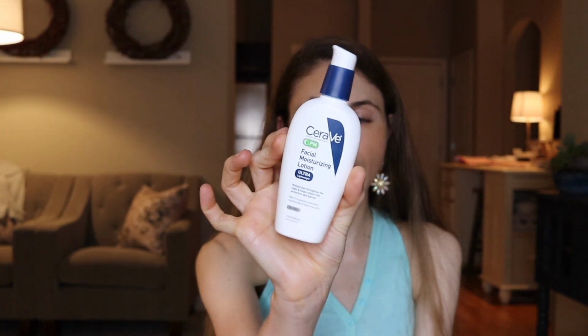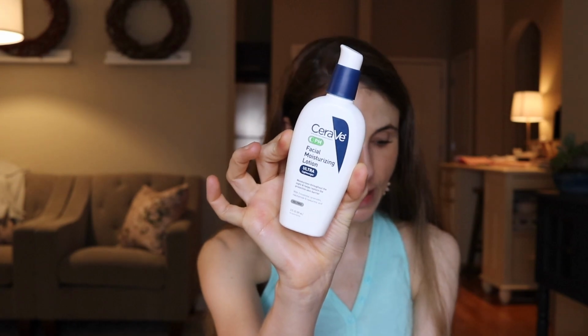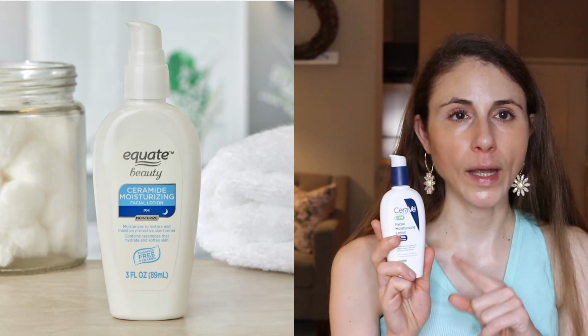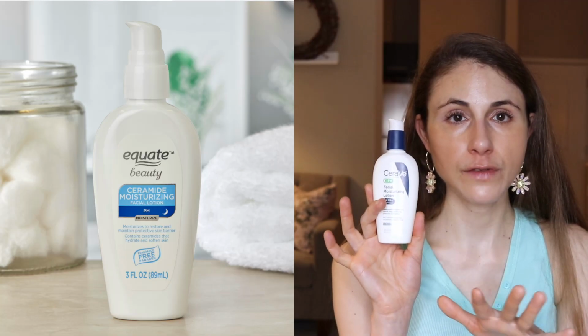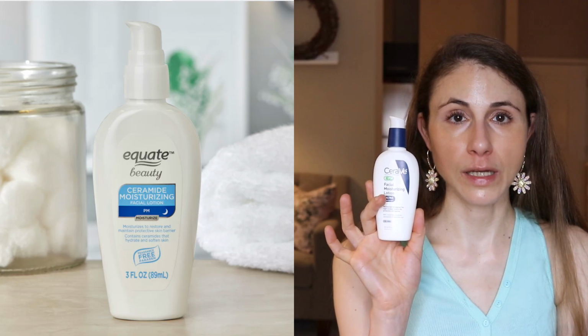Y'all already know I'm a huge fan of the CeraVe PM Facial Moisturizing Lotion. This would be a great option to apply after cleansing at nighttime. It's got niacinamide in it. I mean, it's really good. It also has ceramides, which help address that moisture barrier issue. But if you're on a budget, Equate has a version of this, exact same ingredients, very, very good. A few bucks less expensive. So definitely would recommend that one.